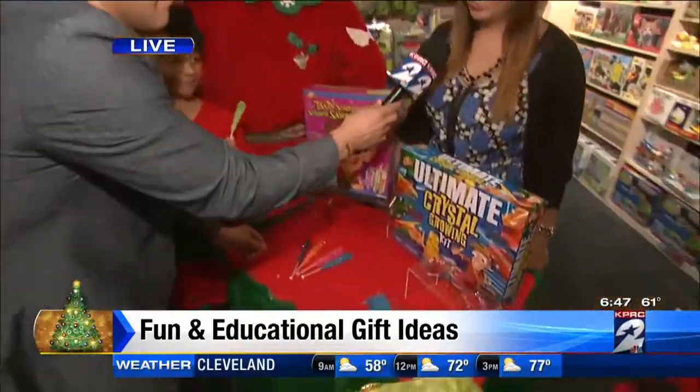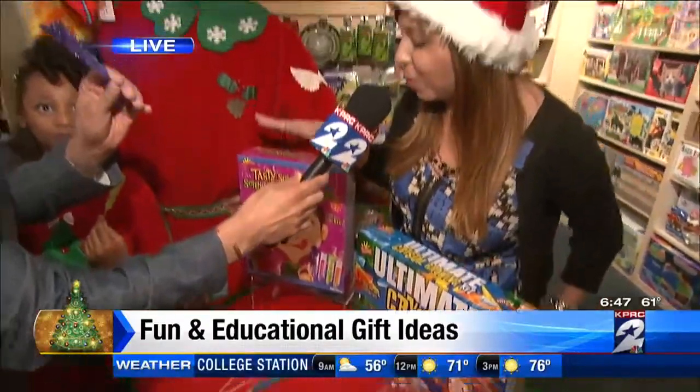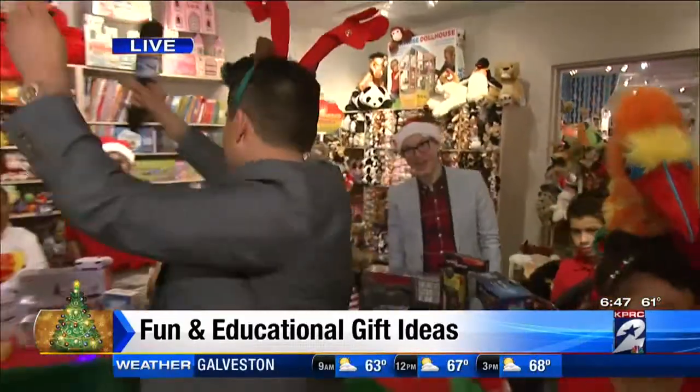Wow, this is unique. Yes, this is actually a crystal growing kit for kids who just love to do science at home. And this is actually a rock candy making experiment. So you can enjoy some good candy, and it comes with some candy.